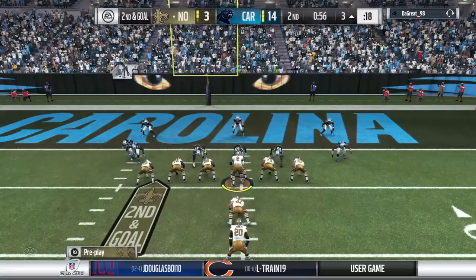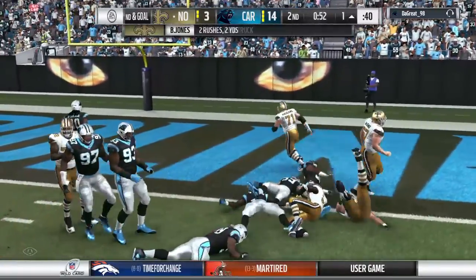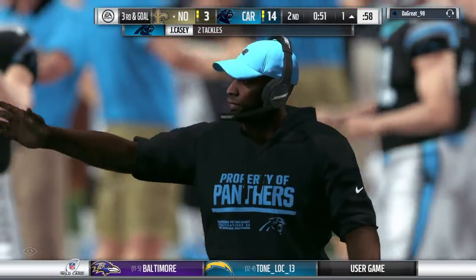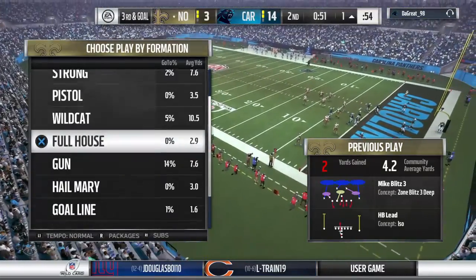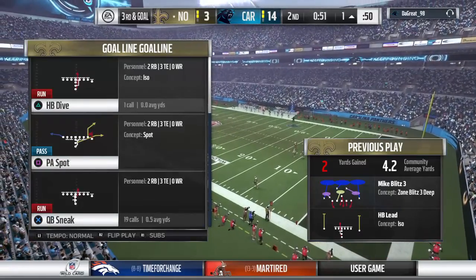They come out here in the I. 2nd and goal as the offense looks to try to punch it in. Calling a gain of 2 as they're knocking on the door now. 3rd and goal. And now we get a timeout called on the defensive side of the ball by the Panthers. It's just their first, so they'll have 2 remaining here before we get to halftime.